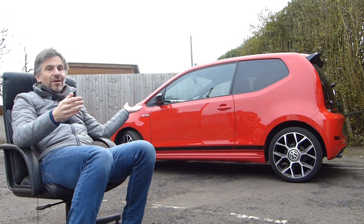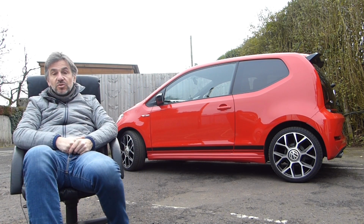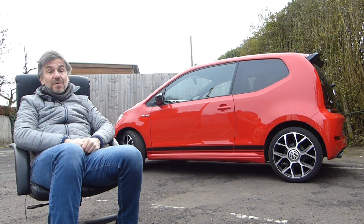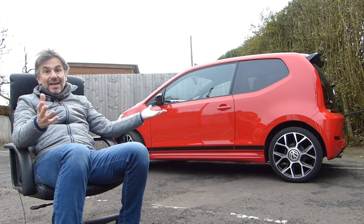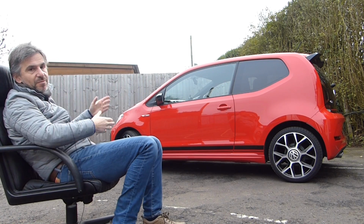If they'd put xenon headlights in and made it even wider arched, it would have probably been like 18 grand, or the 20 grand that the Lupo GTI would be today if you take inflation into account. They didn't do that, which meant we could go out and enjoy them and buy them and afford them, and yet it still looks completely different to my eyes from every angle from a normal Up.